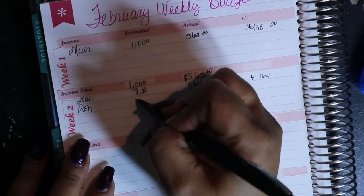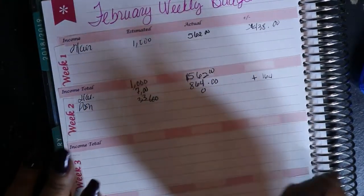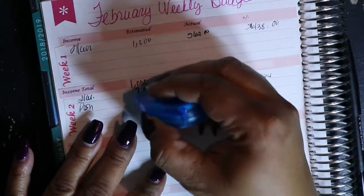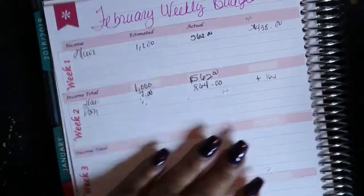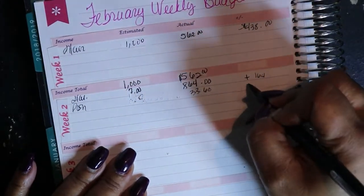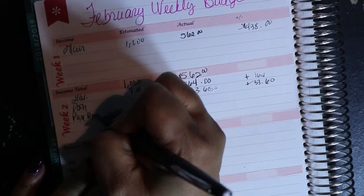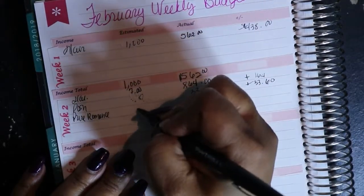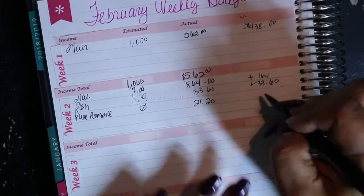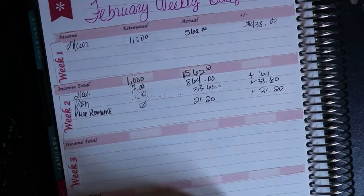Posh, I made $33.60. I guesstimated 0, but I made $33.60, so I'm gonna bring the $33.60 up. From my Pure Romance business, I had estimated nothing because I knew I wasn't doing anything, so that's 0. But I actually sold one thing for $21.20, so that was up $21.20. I didn't do nails this week, so that's that.